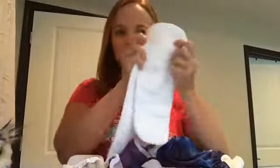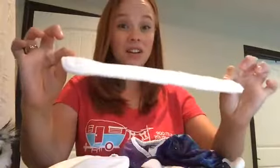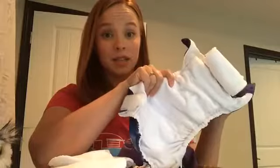Hemp is what we call a stable absorber, meaning that it can absorb a lot, especially for how trim it is. Here are our Duo Hemp inserts, and you can see this is a really trim insert, but it is very, very absorbent. That material is what's in the soakers of our Natural All-in-One. We also have organic cotton in the body of the diaper as well.